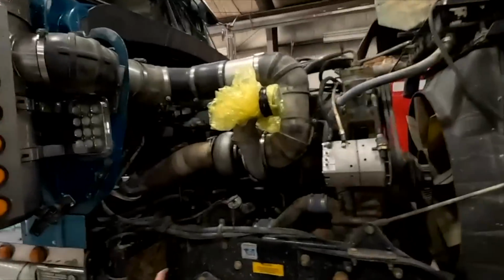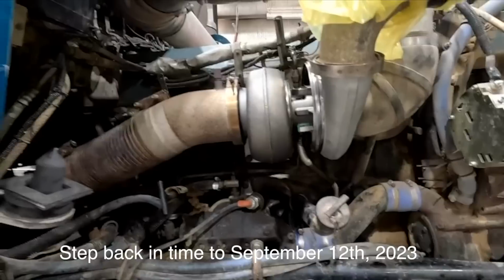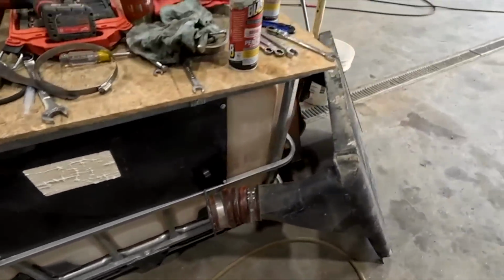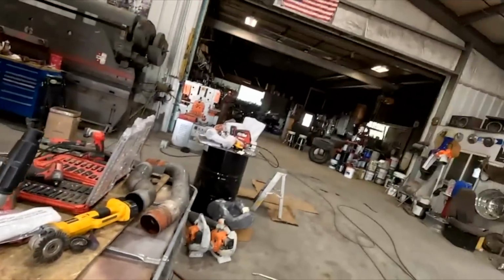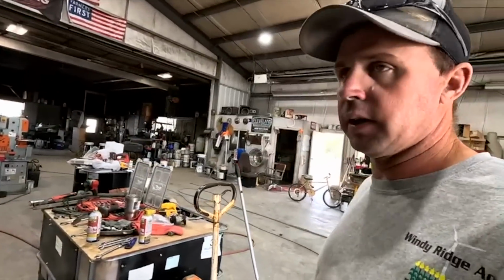So we do have the new turbo on. Everything matched up really well. Went on fairly easy. Warren and I made some pressure caps, and on this guy over here, an air chuck. Just use a regular pressure regulator and pushed a little air into there.